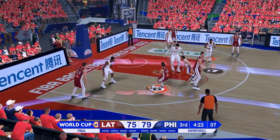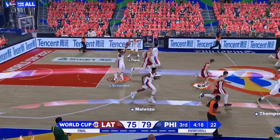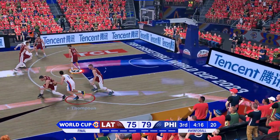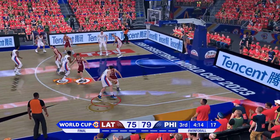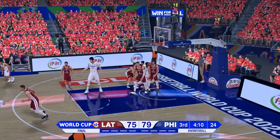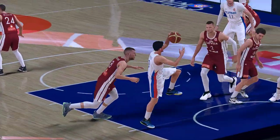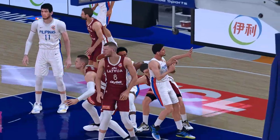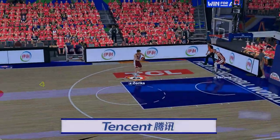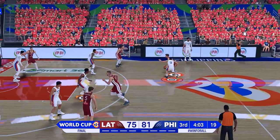He's covered by Thompson, the 17-footer. No good on that one. Well, they'll be happy with that look, even though it didn't fall. Tough to watch those miss. I'm sure they'll convert the next chance. And he banks in the lane. Thompson's got six in the quarter. They should continue to get the ball inside. The defense struggling to contain them. Thompson's gone 3 for 4 here from the field.